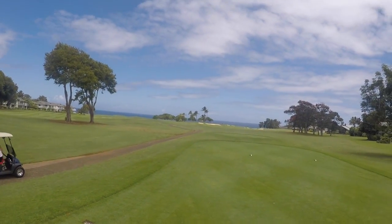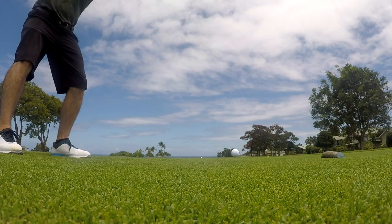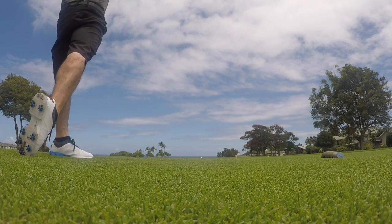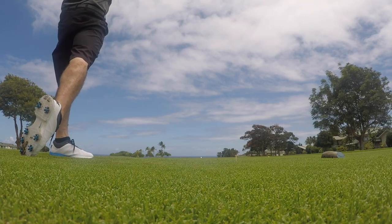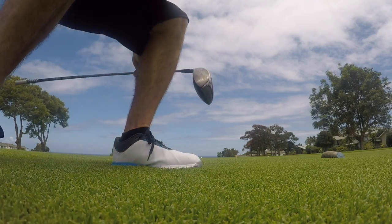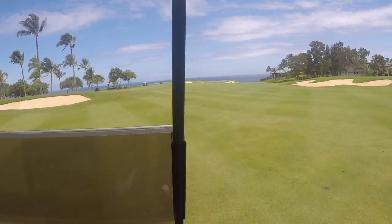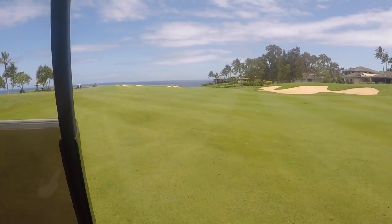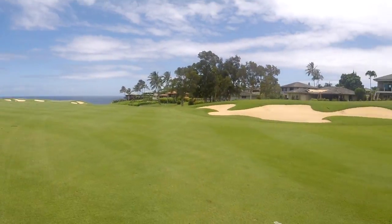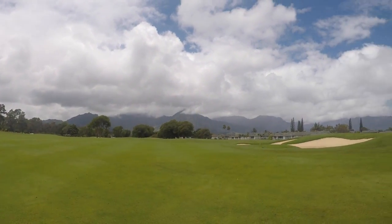All right, hole number six has a beautiful view out there. Right down the pipe, right at the pin. Love that. We love golfing in Hawaii. I had the best caddy. Couldn't have placed it in a better position, the middle of the fairway. Beautiful view of the mountains.